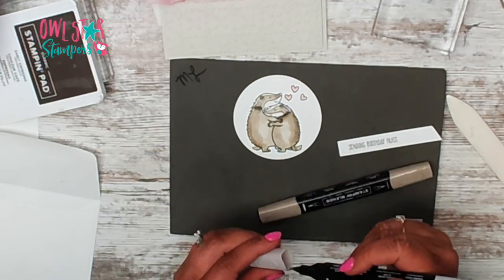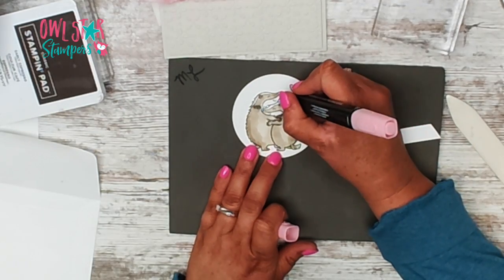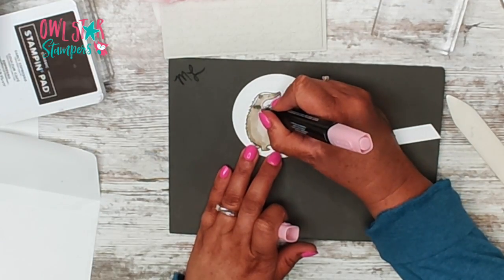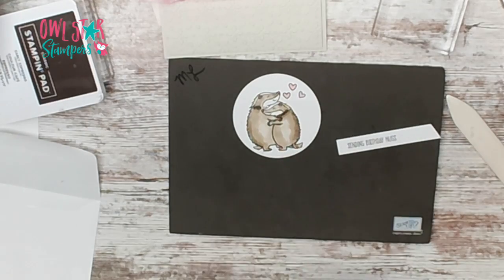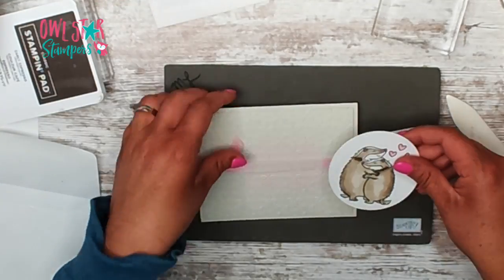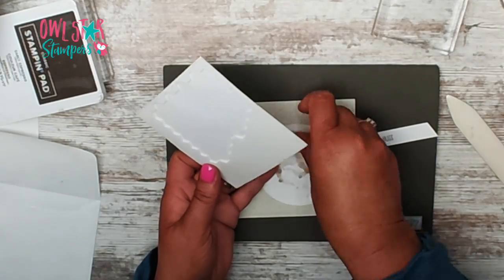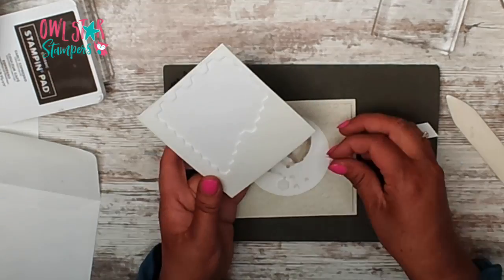Okay, and then I need that pink to color in their nose. I have a little pink here. I know their noses might not be pink, but it looks cute on the card, and that's what I'm going for. Now we're gonna flip this over and pop this up on our card with some dimensionals.